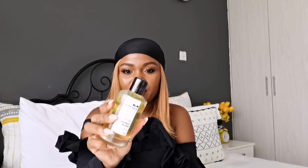But this one is the other scent. It's unisex. It can be worn by both men and ladies. It has that musky men scent. I don't know how I can best describe it, but at the same time, it's still feminine. According to me, it has some femininity and musky. I think that's why it's unisex.